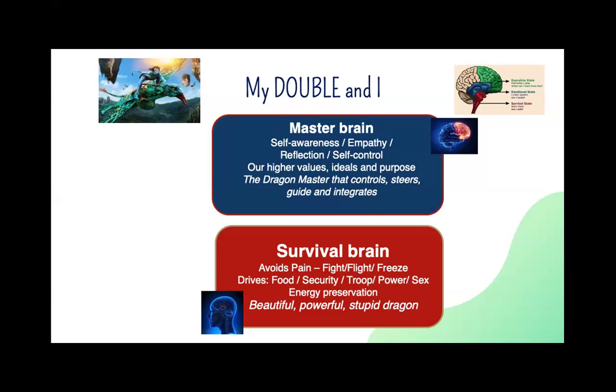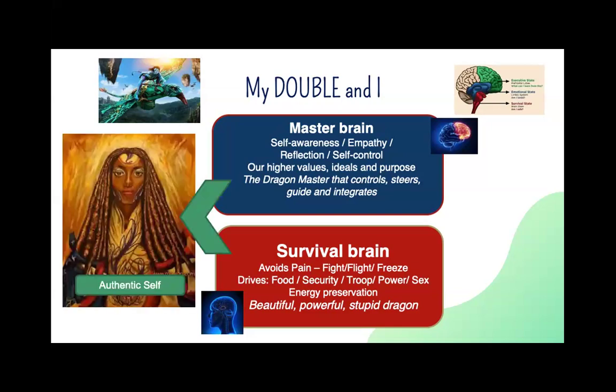When these two are beautifully integrated, so your whole brain is present, then I call that the authentic self. This is the person who then presents to the world, and this is where you are in your best self, and we'll look at a few examples of that.